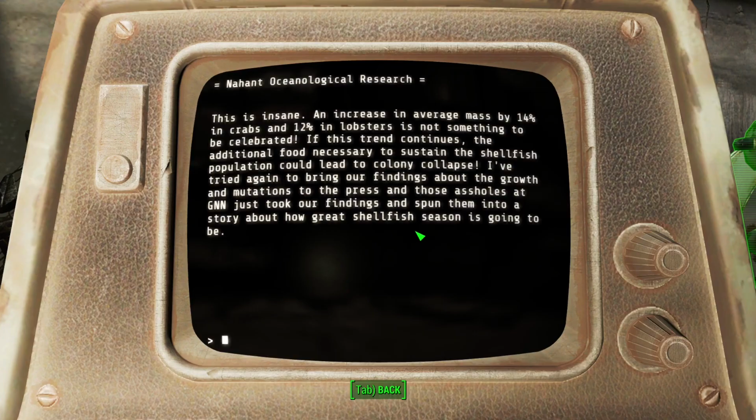So they are noticing that there is changes in the average size of crabs and lobsters, that there's mutations, that they are starting to change. And remember, this is before the bombs fell, so the press spun this story to be like, yeah, shellfish season's going to be great because everything we're catching is going to be bigger, which means it's going to be worth more money. Obviously they're just trying to put a positive spin on it. But to me, this seems like there's early indications that the process of evolution, a mutation, the mirelurks were basically already developing before the bombs fell, and probably the bombs fell, the reduction in humans, allowing them to breed in greater numbers, and the radiation probably helped them along. But it does seem that changes were already happening to some of these species before the bombs fell.